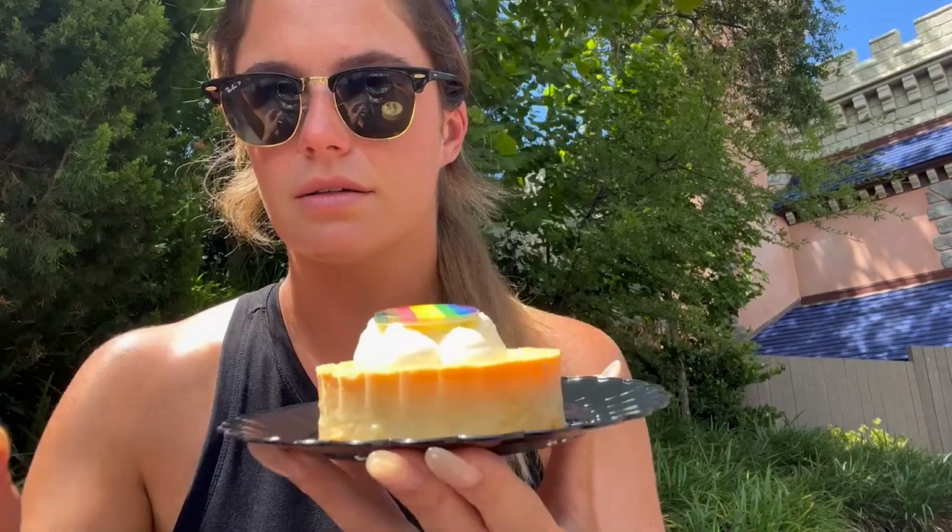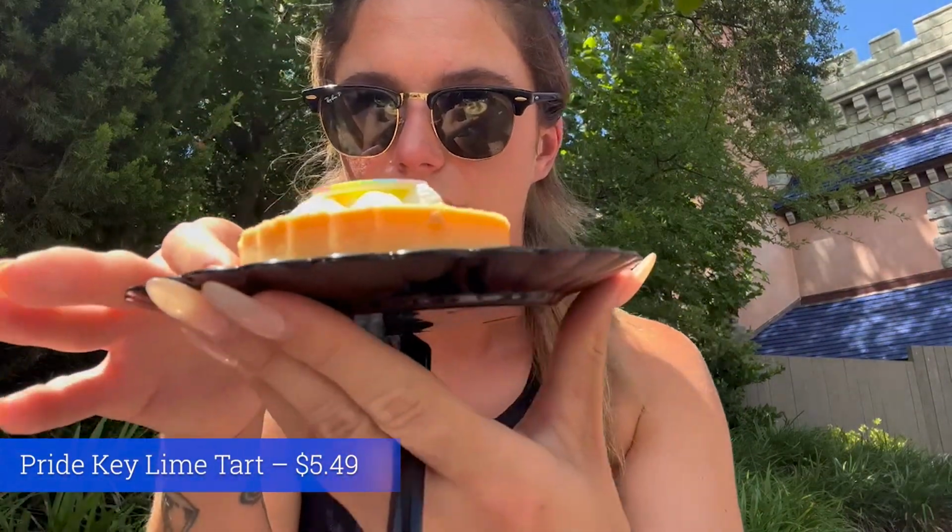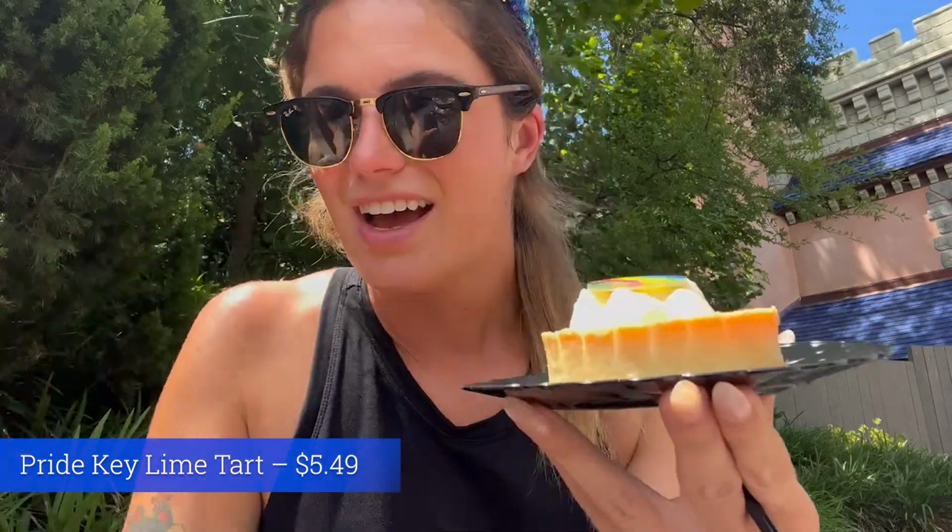So this is the key lime pie tart right here. I'll hold it like this because it'll slide off the plate if I don't hold it. This is from Cheshire Cafe. It's called the Pride Key Lime Tart, and it says it has sweet whipped cream topped with a chocolate piece. So let's try it.